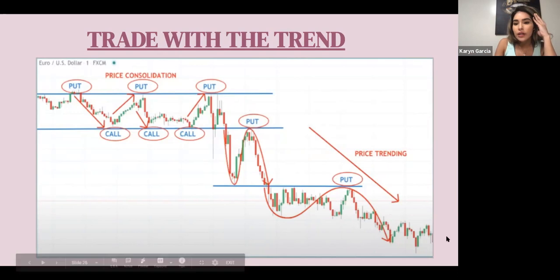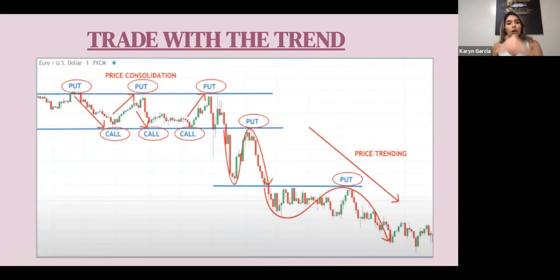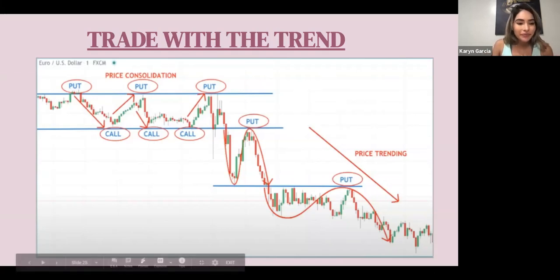Do you guys see this going down here? So we're trading with the trend. If you see that the market is going down, why would we put in a call? Why would we buy when we see the market is going down? No, we're definitely not going to do that, right? We're going to go with the trend. The trend is your friend.